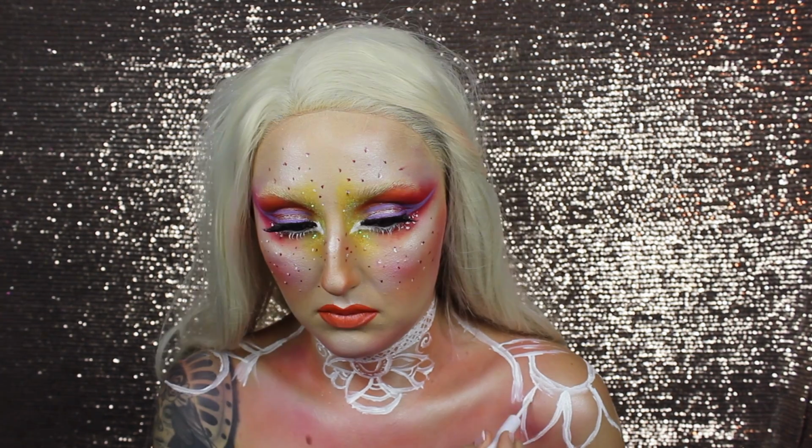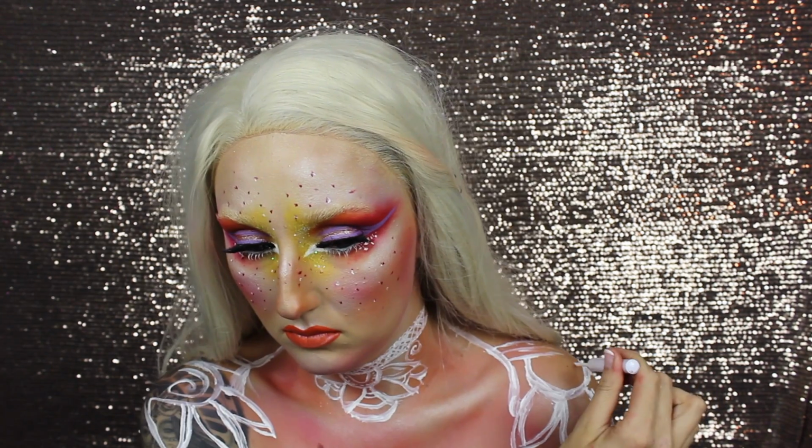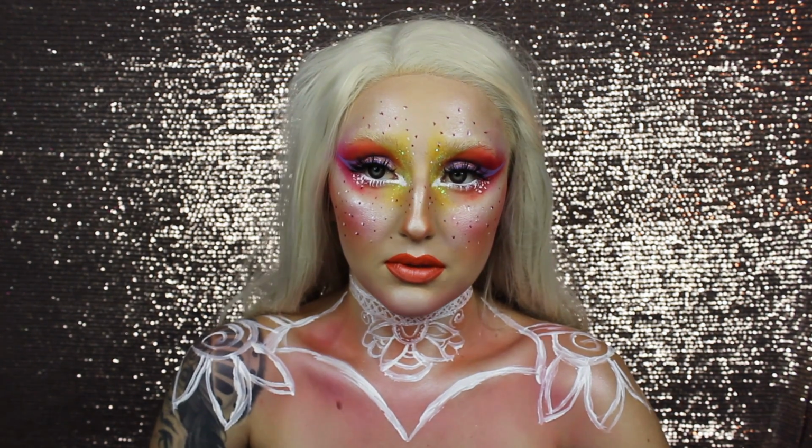So what I'm doing here is almost like a corset. I wanted it to be the tops of my shoulders going down into my bust, and I just made everything quite symmetrical on either side to give a really cute shape. I absolutely loved how this turned out and it looked super cute.